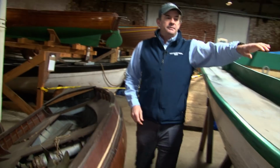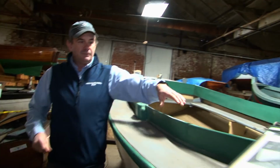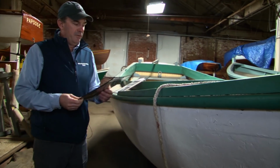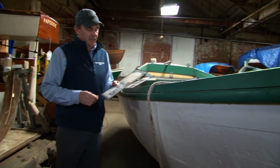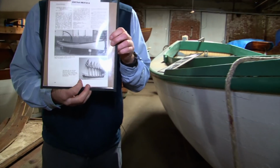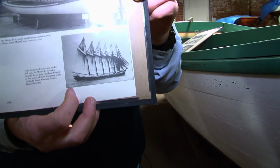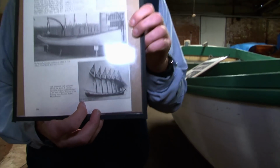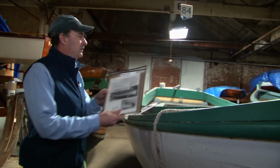I have a launch. This is a yawl boat from the Murtie B. Crowley, which was a 7-masted schooner. Not sure if you can see this, but this was a 7-masted schooner that was lost off of Martha's Vineyard, and the only thing that remains is this yawl boat, which is a pretty neat little craft.